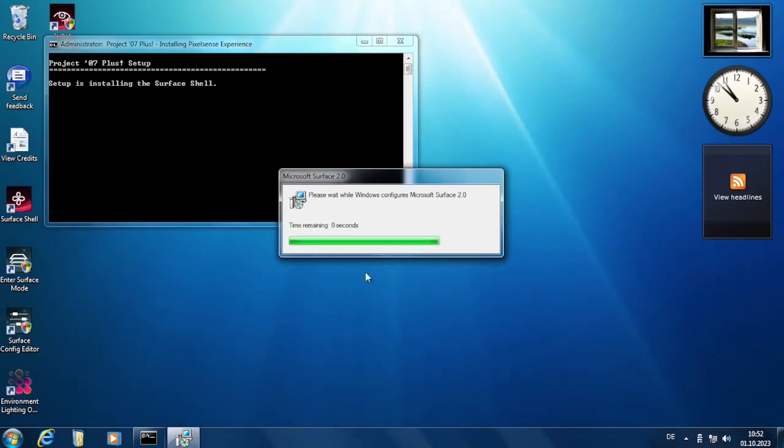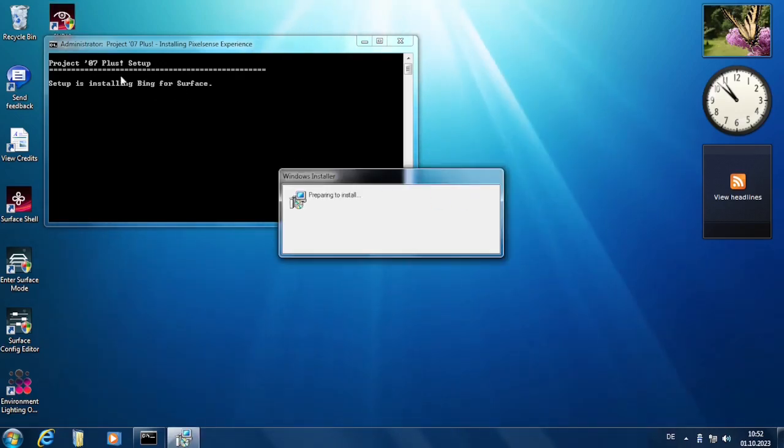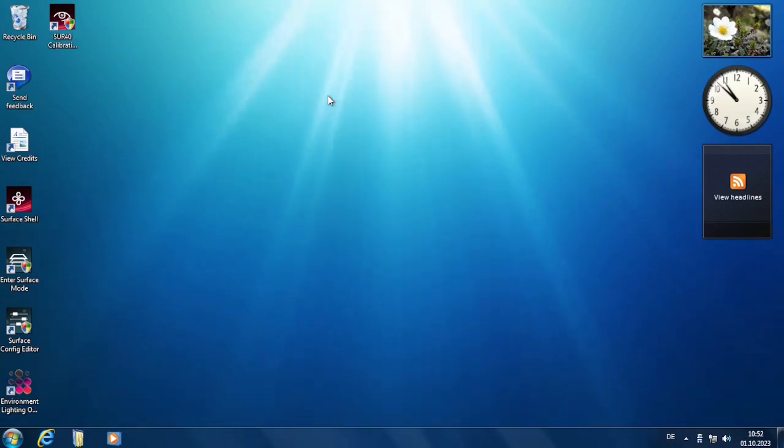So, kind of interesting. You can see it spams the shortcuts for the Surface Shell: enter Surface Mode, config editor, environment lighting optimizer, and the calibration. Then when this is done, it will install the Bing for Microsoft Edge app and Bing for Microsoft Surface app, so I can use it. I also provided a link to an archive.org page where you can grab some additional apps if you want to use this for some reason. And the ISO for the Plus pack. And then we're done with the installer. We can just close it.